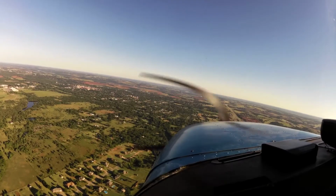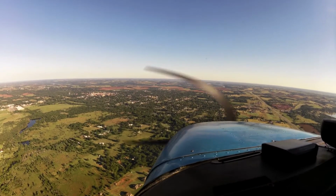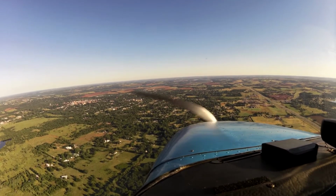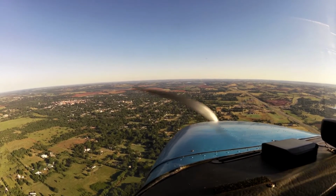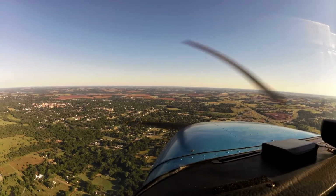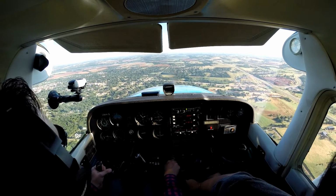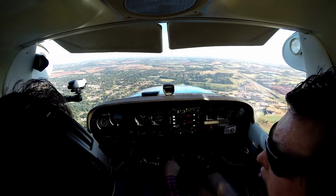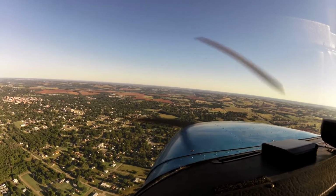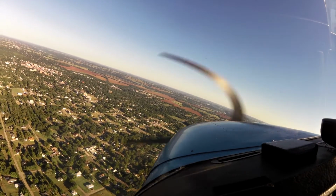Guthrie traffic 20464 is on downwind, will turn base for runway 16, Guthrie. Alright, now don't cut it in too close. At the end of this green field, make your turn. See that green field right there? Right at the end of that, then make the turn. I need to get it on the 45 there. Yeah. Now you're good. Now you can make the turn. Start your descent. Guthrie traffic 20464 is turning left base runway 16, Guthrie.